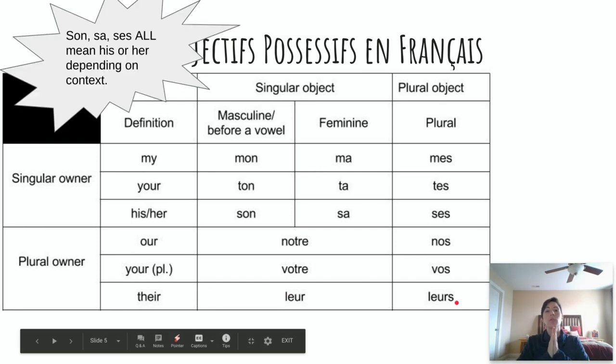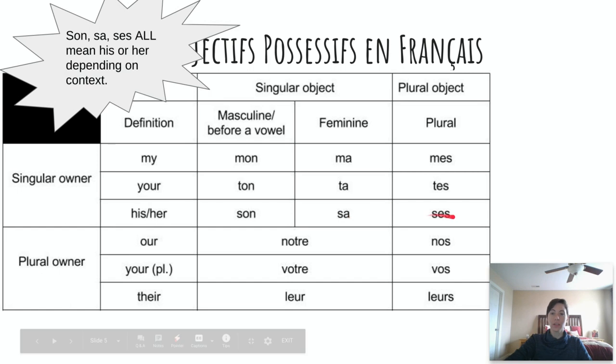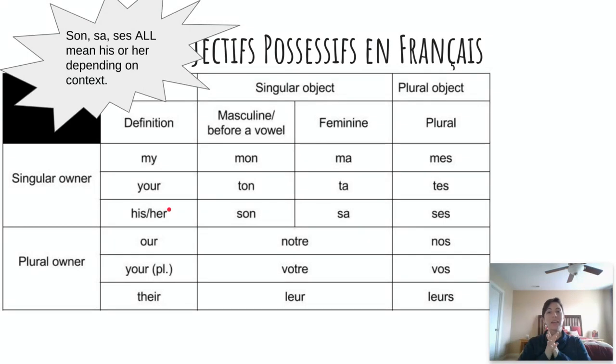So remember, son, sa, and ses all mean his or her. Son, his or her. Sa, his or her. Ses, his or her. So you need to make sure you understand the context. If I want to talk about her dad, I know I want to say his or her. Then what is the gender and number of dad? It is père, un père, masculine singular. So to say her dad, son père. To say her mom, sa mère. Her parents, ses parents. Each of these words means his or her. You just pick son, sa, or ses based on the gender or number of what is being owned.